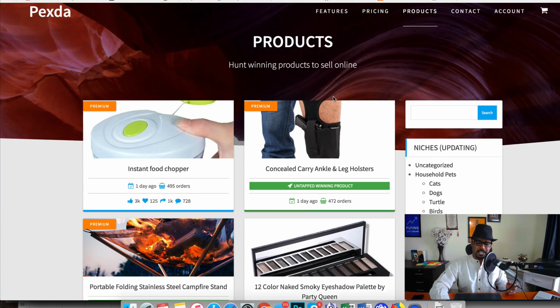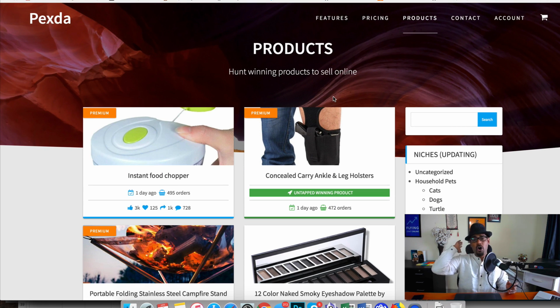So here's the strategy that you have to do with Pexda. You have to add all the products that are on Pexda right now. Seriously, just add all of them to your store. Just add one by one, start advertising it one by one. Just use the same strategy, 2 to 4 ad sets, different targeting on each ad set. Start with just United States, $5 per day ad sets are what you're looking for, and then just roll with it. You will find your winning product sooner than later.